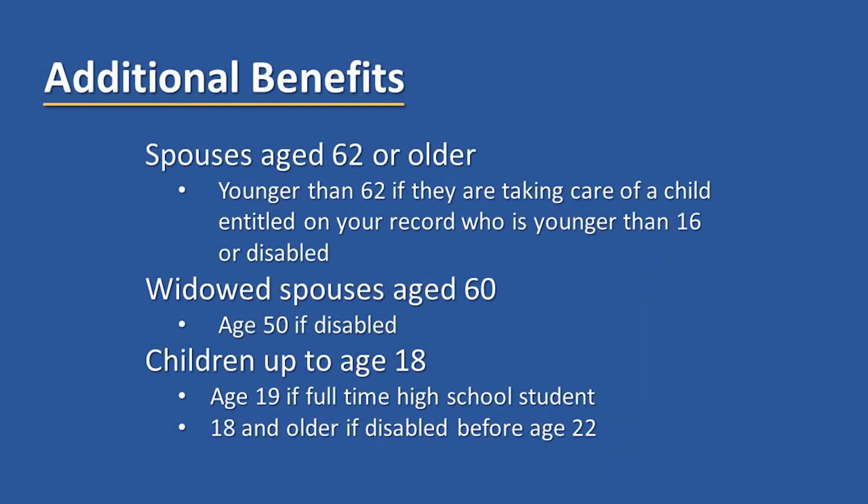Additional benefits for spouses, widowed spouses, and children under 18 are available through the Social Security program. We're not going to cover these scenarios in our presentation today, so if you review this slide and believe that one of these scenarios pertains to you, please contact the Social Security Administration or review their website at ssa.gov.